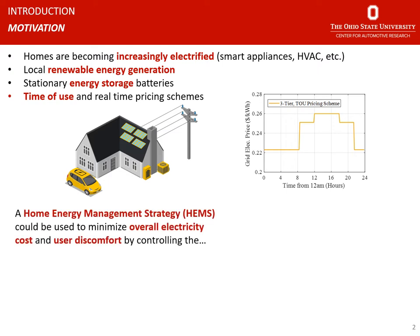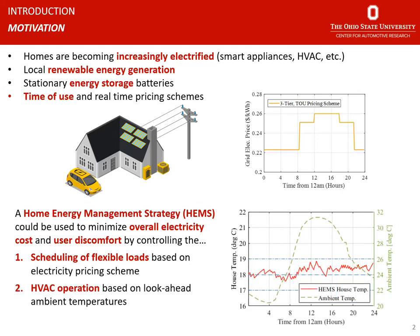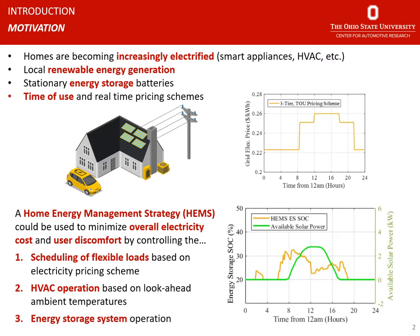All of that being said, it would be advantageous for homes to have a built-in home energy management strategy that is able to minimize the cost of electricity to the homeowners in response to the time of use pricing scheme, while also considering the comfort levels of the homeowners. To achieve this, the HEMS would have the ability to schedule the activation of flexible loads, such as EV charging, dishwasher, and laundry activation. It would also be able to operate the HVAC based on predicted look-ahead ambient temperatures. And finally, it would be able to operate the charging and discharging of a stationary energy storage battery in response to predicted renewable energy generation and household energy demand.